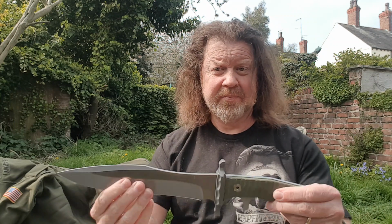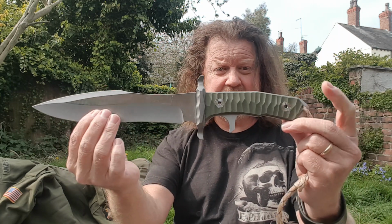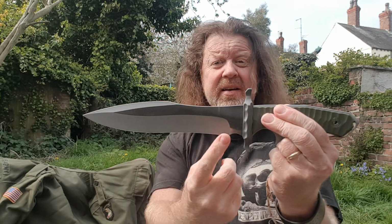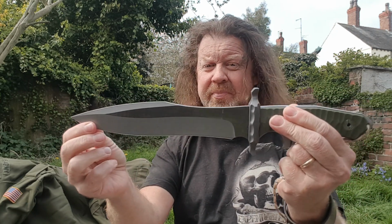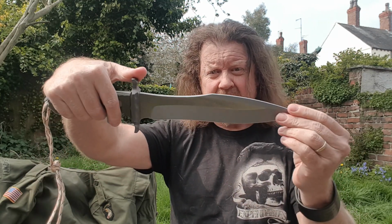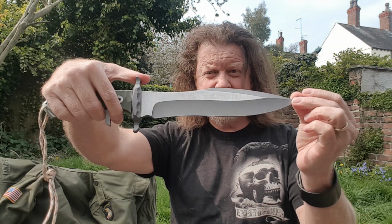This is from Anglo Arms in the UK. This is their replica of the Heartstopper knife. There we go. Look at that. 15 inch from there to there. The blade, this is the MK9. It's a 9-inch blade. In actual fact, that is 9.1, so it's slightly longer than a 9-inch blade. And we're talking two-tone. We're talking satin, and we're talking polished. Beautiful. Can you see that glinting in the sun? I hope you can.